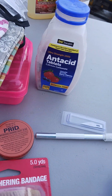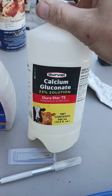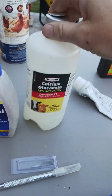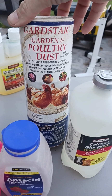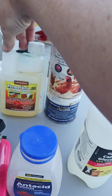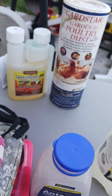Personally, I don't really use the Tums. If I need to, I'll use the calcium gluconate. It's also available at TSC. You can give this orally or by injection, according to my vet. I have Golden Star poultry dust. It's good for what it does, but I personally just like putting permethrin spray under their wings. I also spray the coop with it for mites or lice.